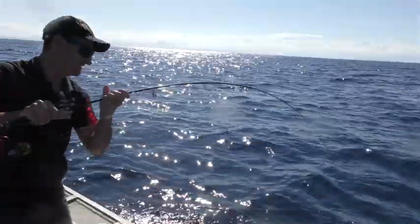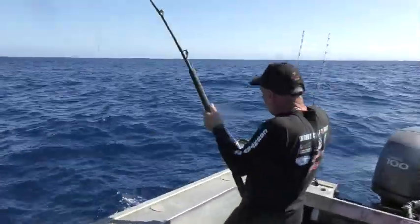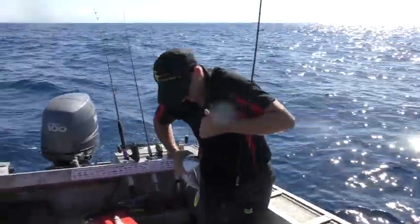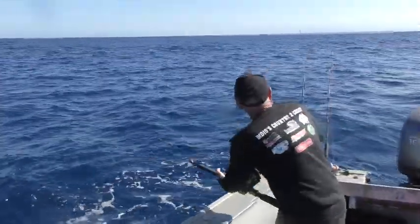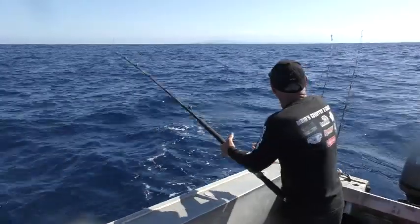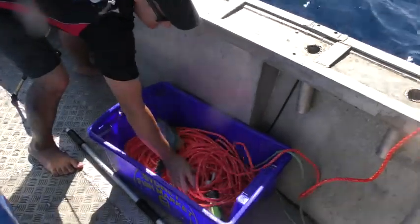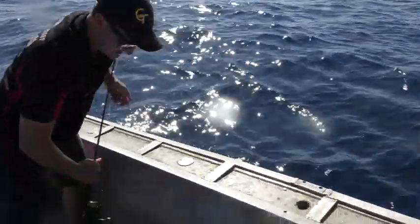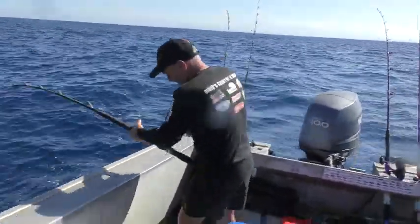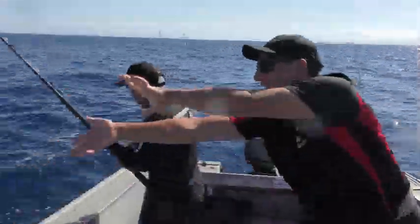Getting on in the afternoon a little bit now. They're good fun on this little light gear. There he is. Beautiful little fish. Little fish on the rod. Hold him up for a second. I'll try and get him up first. Let's get this one, should be not a big one, this one. There he is. There you go.